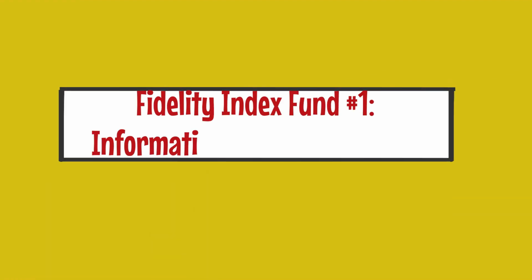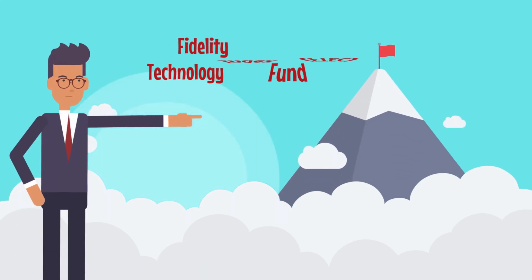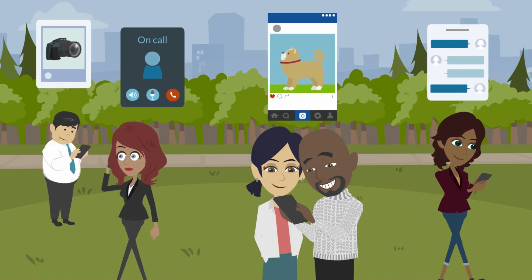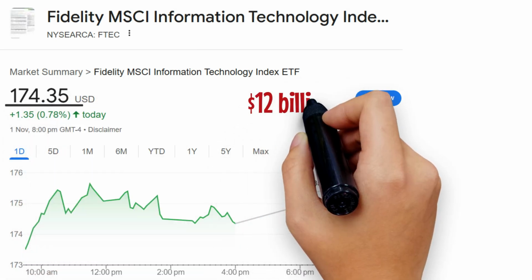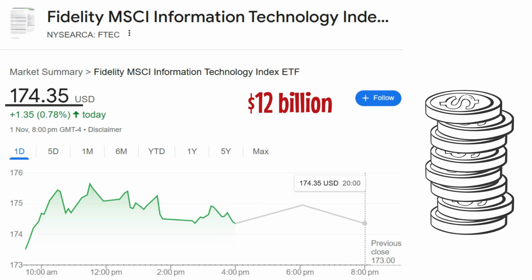Fidelity Index Fund No. 1, Information Technology, FTEC. Finally, we reach our top pick, the Fidelity Information Technology Index Fund, FTEC, a powerhouse for anyone who believes in the transformative potential of tech. Currently priced at $174 per share with net assets of $12 billion, FTEC offers exposure to the dynamic tech sector at a very low expense ratio of 0.08%.